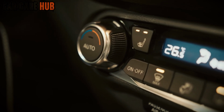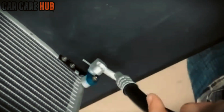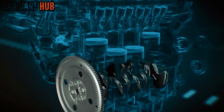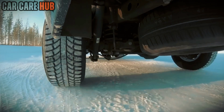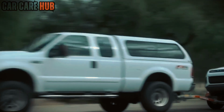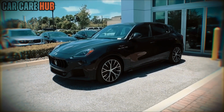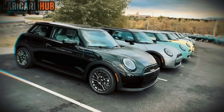Overcharge wrecks the compressor. Pro way, shop uses gauges and manifold to check pressures, UV dye for leaks, then exact recharge, R134A or R1234YF, match your car. Costs 2,000 to 5,000 rupees, but restores ice-cold blast. Do it every 2 to 3 years or if weak. Ever had a recharge? How much colder did it get?